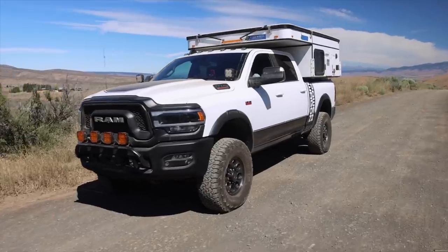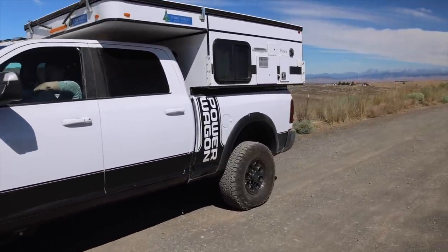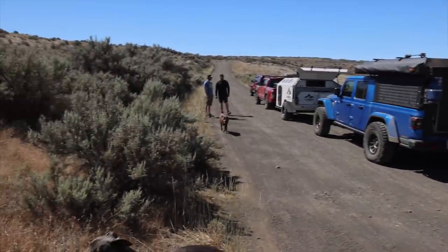My wife and I have been on the road for the last 6 days, living out of the back of the four-wheel camper, and it's been awesome. All right, it's super windy out here, guys, but we're gonna be heading down the trail that way.